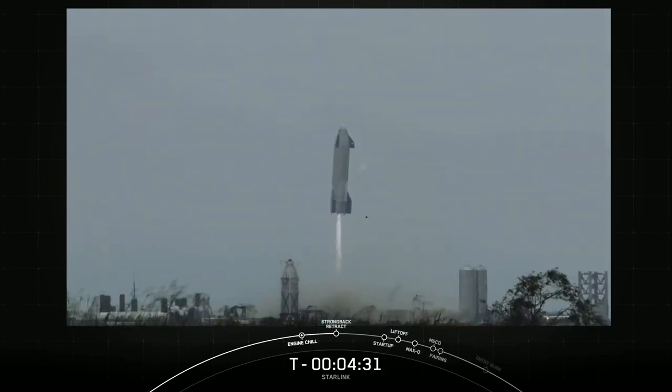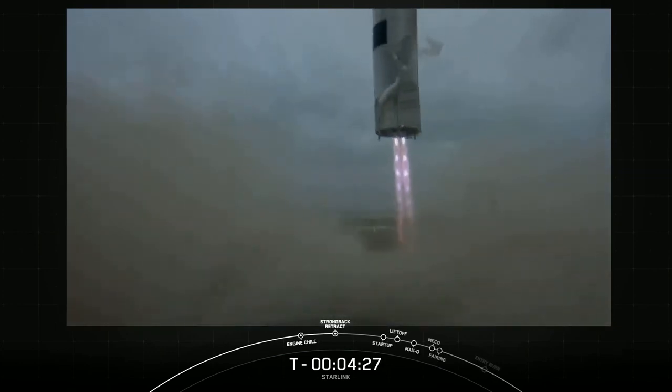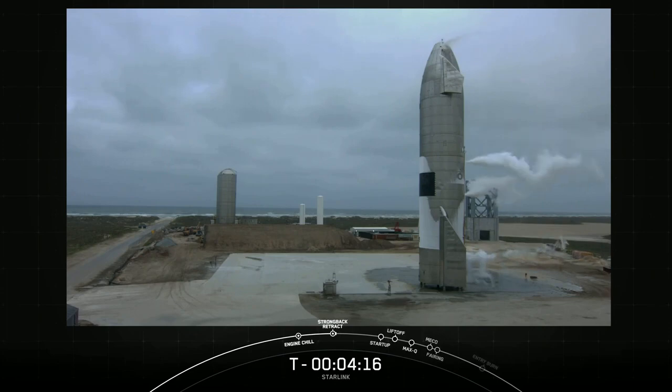Now, these test flights and pathfinders are all about developing a transportation system that can help humanity return to the Moon, travel to Mars, and even go beyond. Please stay tuned for additional test flights in the days ahead, and be sure to check our social media accounts for more Starship updates.